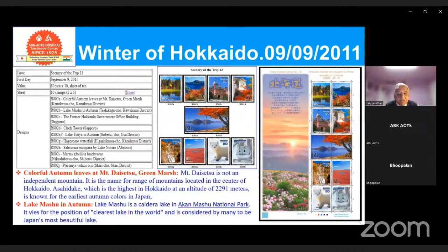Lake Mashu is a caldera lake in the Akan Mashu National Park, and it was once ranked the clearest lake in the world, and is considered by many to be Japan's most beautiful lake.